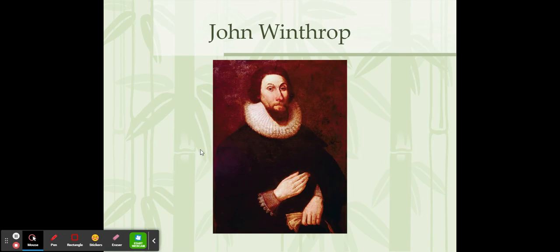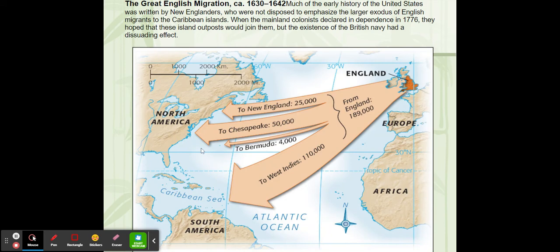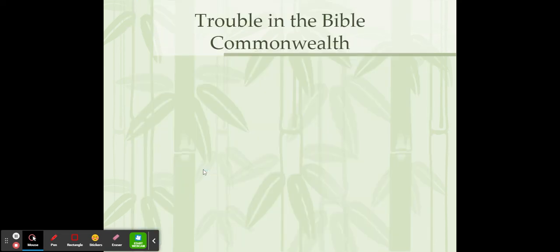Here is John Winthrop, that first governor of Massachusetts Bay. And here you see the locations that these great migration people are coming to. A lot of them coming to New England, obviously the Chesapeake Bay, and obviously down to the West Indies. But thousands pouring out of England coming to the New World.